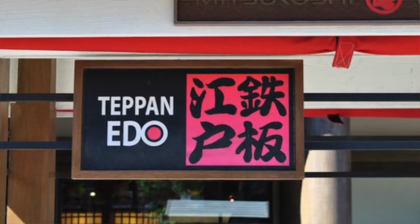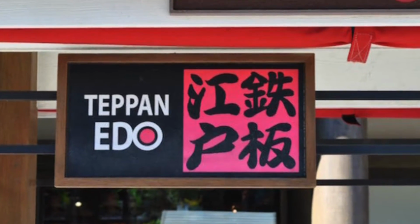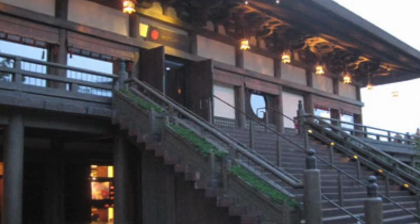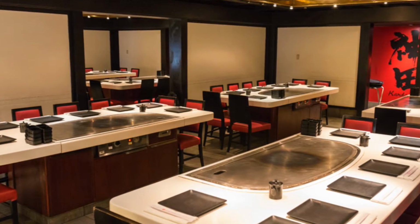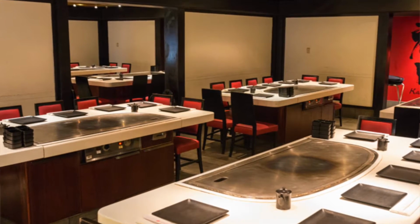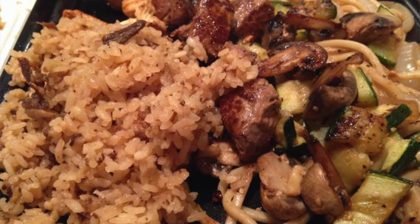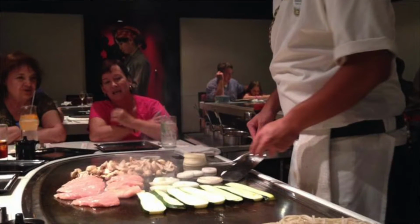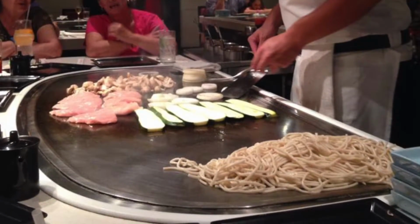How about you, Shay Shay? My number 3 is the Japanese steakhouse in Epcot in the Japan area. I haven't been there in a long time, but I remember that they had really good food. Plus, I like all the culture there, so yeah, Japanese steakhouse. And it's like a show performed in front of you while they make your food. It's a good one. Excellent.